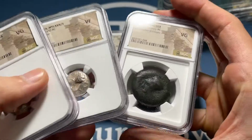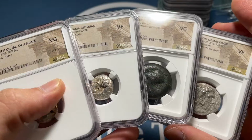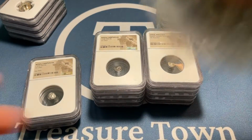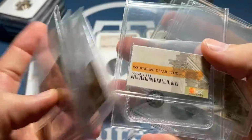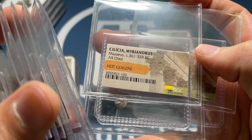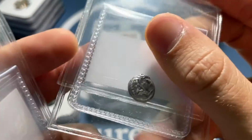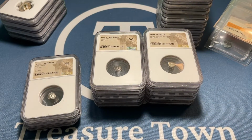Beautiful stators, dilitrons, tetradrams, only 4 oversized holders. And then really interesting to think through. Okay, we got a few ineligible types, a few without enough detail to identify, 1 tooled coin, 1 no decision with a weird style, and then a fake Cilician obol and a fake Macedonian 1/5 tetradram. Both of those would have been nice hits. So, that's why we send it in. Want to make sure it's real.